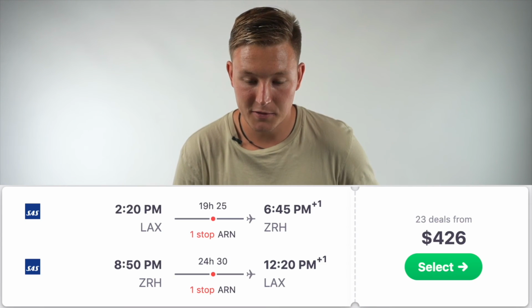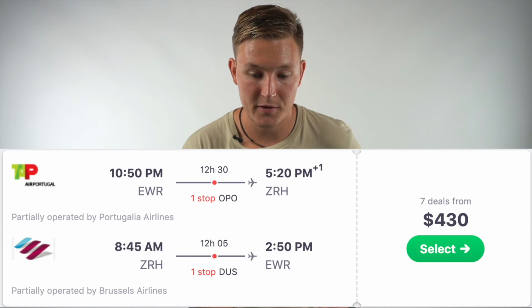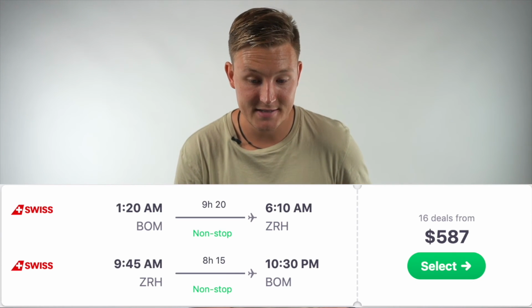But here are some examples of flights that I've found from different places around the world. Going over to the States, I found one from LA for $426, Chicago for $402, and New York for $430. Getting there from Europe is dirt cheap. I found one from Cologne for $78, Paris for $56, and Barcelona for $41. Even Mumbai, India isn't too bad at $587.